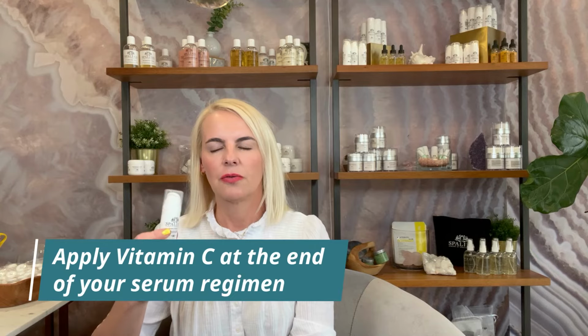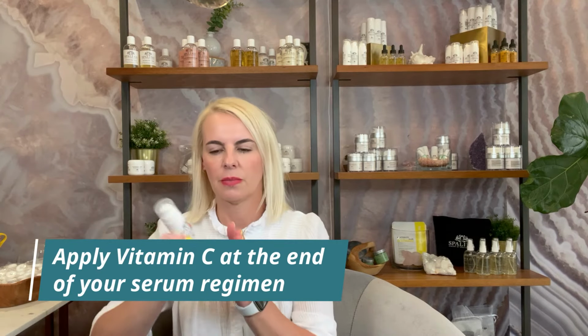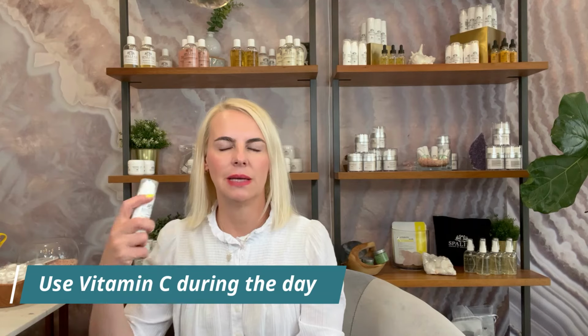Vitamin C is a very good serum and it should be applied at the end of your serum regimen. So if you are using other serums before, this goes last. Think of it as an umbrella that is protecting the skin before we put on moisturizer and SPF. It's very important to use it during the day because the daytime is the time when the free radicals are active, right?